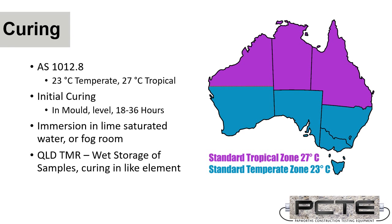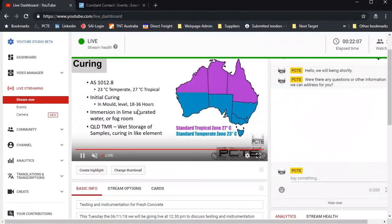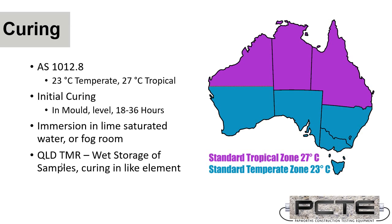Now, curing is the absolutely critical one because it's the curing conditions and the time at those curing conditions that's going to control the strength that's achieved. So the conditions are defined by where in Australia the sample is being prepared. So in New South Wales and beneath, it's a 23 degrees temperature. And then in the tropical zones, it's a 27 degrees temperature. It also defines how those samples are to be stored before they're broken.